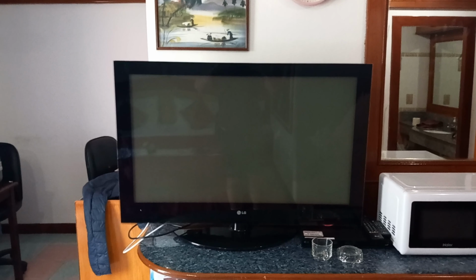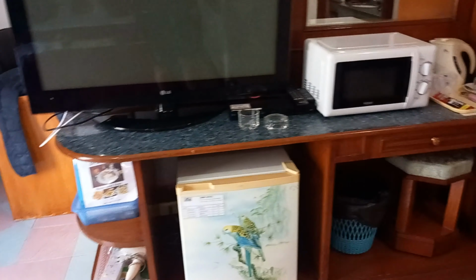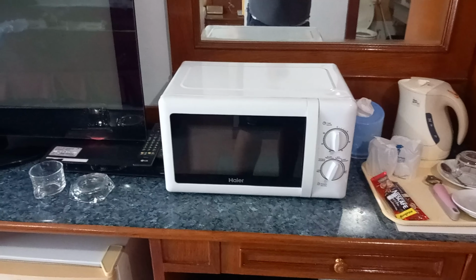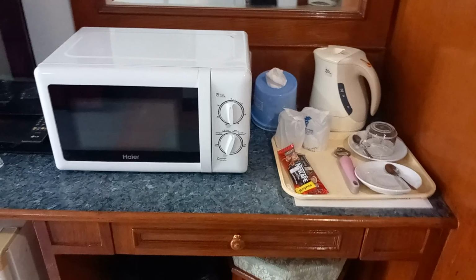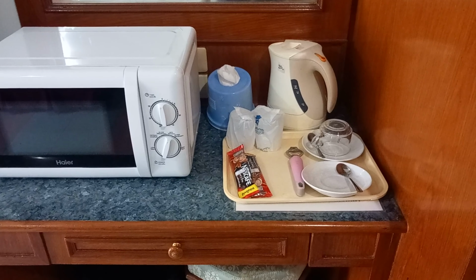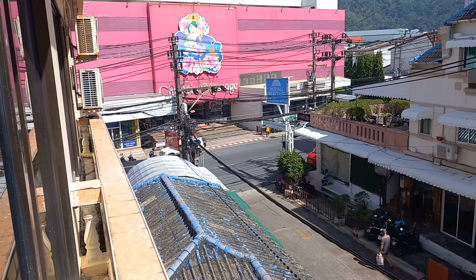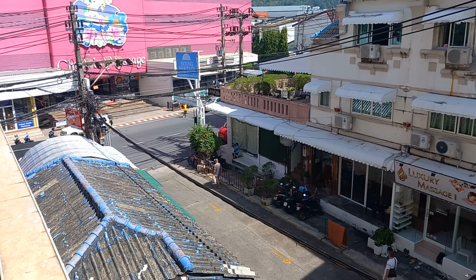We have a flat screen TV, the fridge underneath, and there's even a microwave, which is something that I've not known in hotels in Thailand before. And just alongside is the coffee making facilities. The room doesn't actually have a balcony as such, but there is a full length window from floor to ceiling which opens, and you can get a view of the street below.